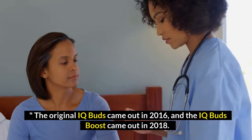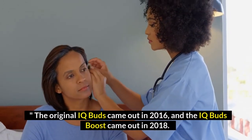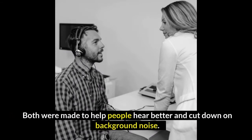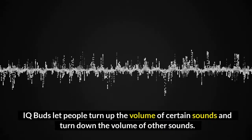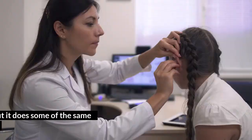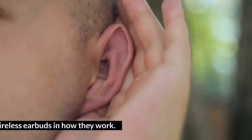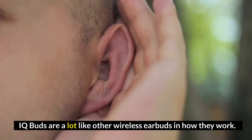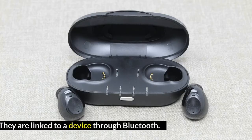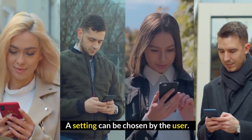The original IQ Buds came out in 2016, and the IQ Buds Boost came out in 2018. Both were made to help people hear better and cut down on background noise. IQ Buds let people turn up the volume of certain sounds and turn down the volume of other sounds. It's not the same as a hearing aid, but it does some of the same things. IQ Buds are a lot like other wireless earbuds in how they work. They are linked to a device through Bluetooth. A setting can be chosen by the user.